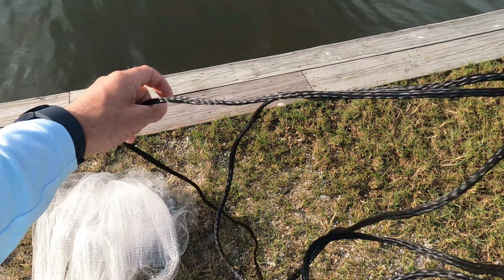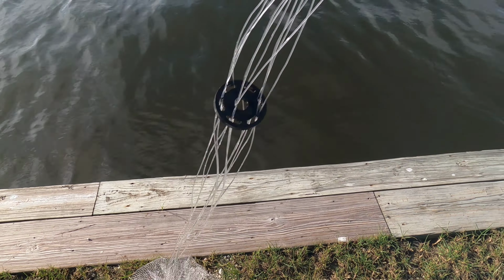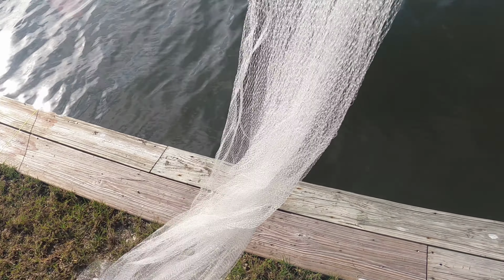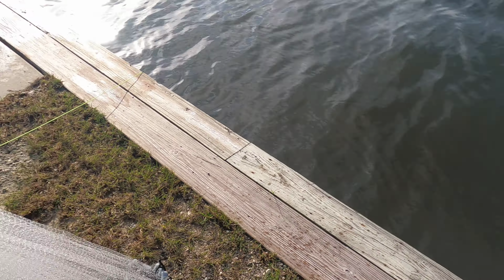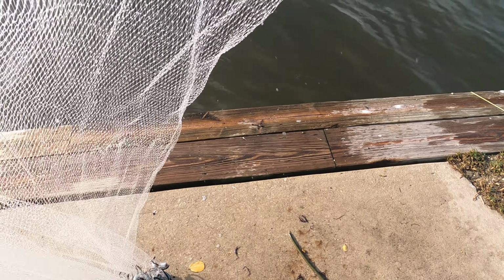I can't really see any type of bait. The water's just so crappy right now that it's kind of like I'm throwing blind. Usually you want to see the fish before you throw.